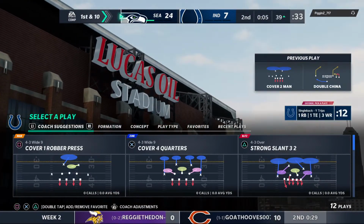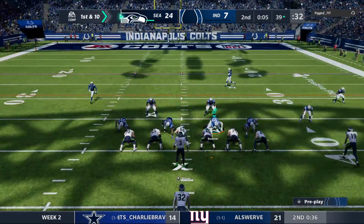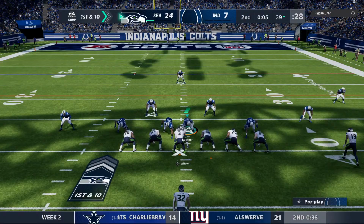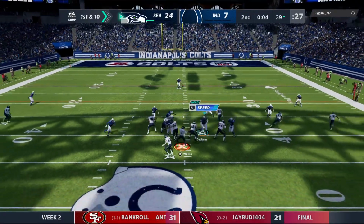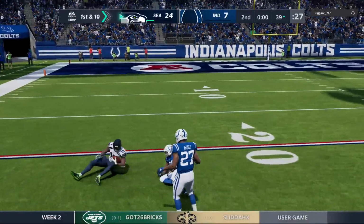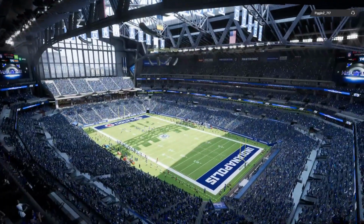What up, y'all? So how about that for a chain mover? They're all the way down inside the 40 now for 1st and 10. Final play of the half. It's Wilson. A quick target here, complete to Metcalf. And he's got this down almost to the 20 before he's dropped.